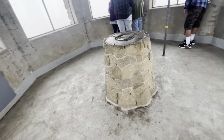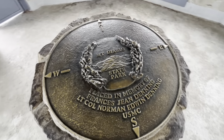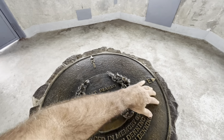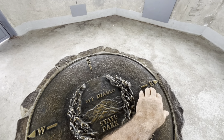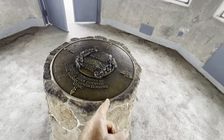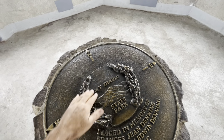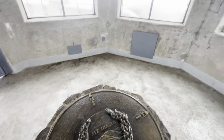This is north, south, east, west. Here we go. North, east, west, south. So you can see this whole part of the mountain that faces this way doesn't get the sun. It gets a little after morning sun, and the sun comes up like this. It goes like this around the mountain. This side is the driest side. This side has the most conserved moisture because of the shadow. That's why it's so lush on that side of the mountain. There you go.